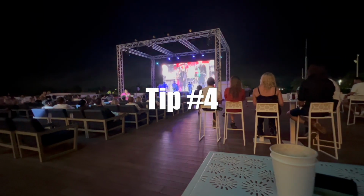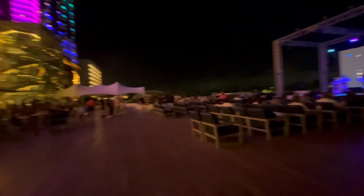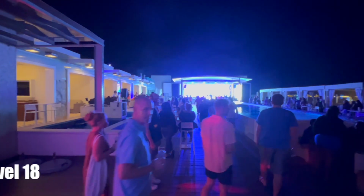Number 4, did I mention that it has a party vibe? Oh, okay, good, just checking. Which kind of leads us to tip number 5. They have a club called Level 18, which is on the 16th floor, weird enough. It is the rooftop pool, and just a quick note, it does not include drinks.